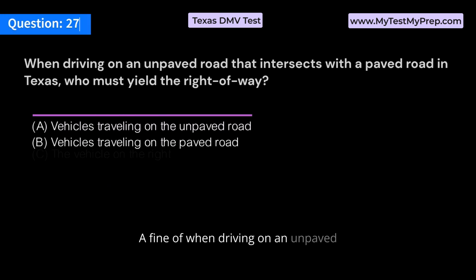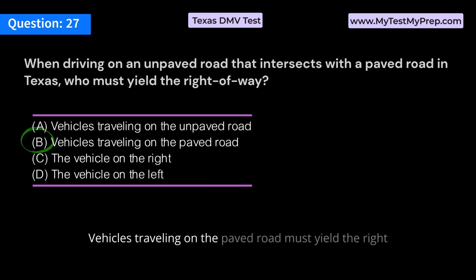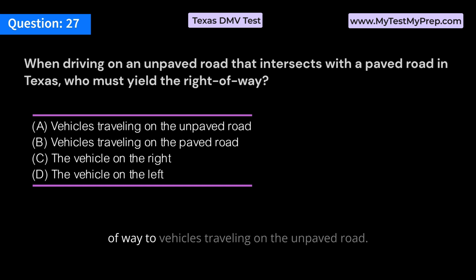When driving on an unpaved road that intersects with a paved road in Texas, who must yield the right-of-way? A. Vehicles traveling on the unpaved road. B. Vehicles traveling on the paved road. C. The vehicle on the right. D. The vehicle on the left. Answer: B. Vehicles traveling on the paved road must yield the right-of-way to vehicles traveling on the unpaved road.